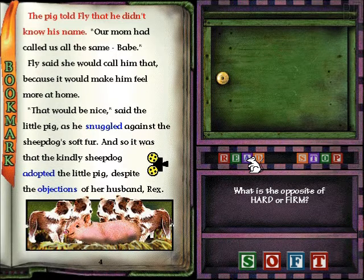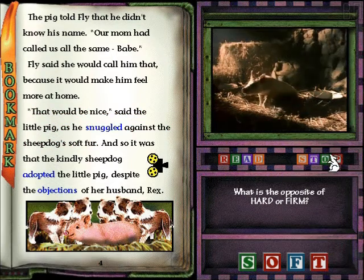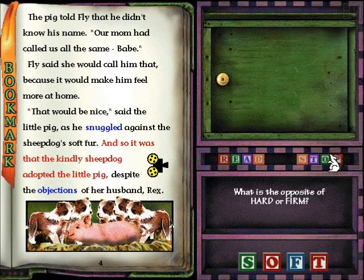The pig told Fly that he didn't know his name. Our mom had called us all the same, Babe. Fly said she would call him that because it would make him feel more at home. That would be nice, said the little pig, as he snuggled against the sheepdog's soft fur. And so it was that the kindly sheepdog adopted the little pig, despite the objections of her husband Rex.